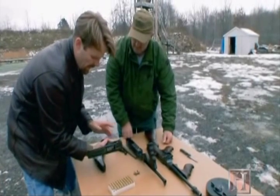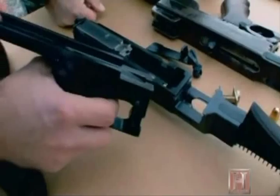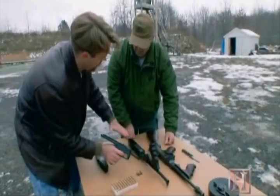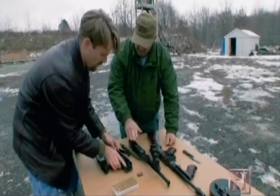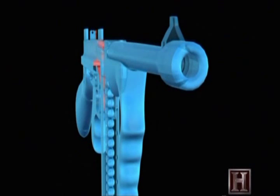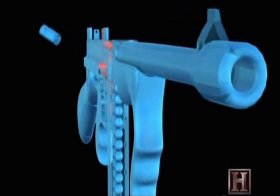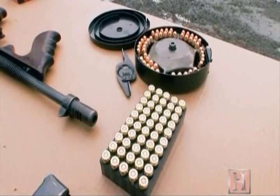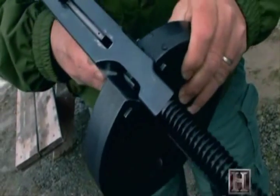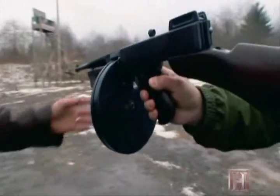So as long as my hand or my finger is still on the trigger, and this is flush, the bolt continues to move back and forth. It would continue to fire until you run out of bullets or release the trigger. Fully loaded, the Tommy gun weighs 20 pounds. It's capable of firing at a rate of 800 rounds per minute. It gave a gunman access to overwhelming firepower.